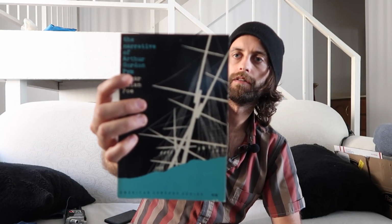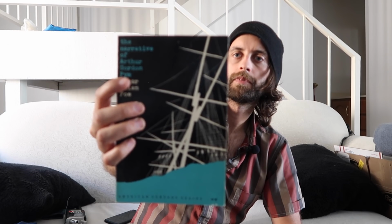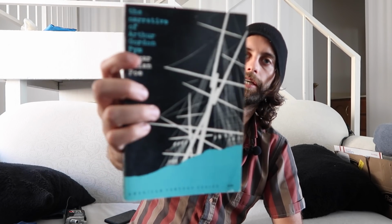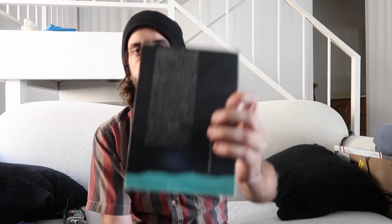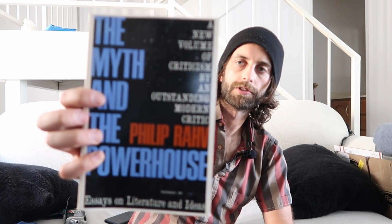Here's an old vintage copy of the narrative of Arthur Gordon Pym by Edgar Allan Poe. And there's no record of this on eBay. But again, famous author, famous work, and this awesome aesthetic. Here's a book that I just looked up. I never heard of it. This is probably worth potentially. Actually, this is interesting. This is a really rare book, I think. And there's only one active listing for $250 and no solds. So this is a little bit of speculation.